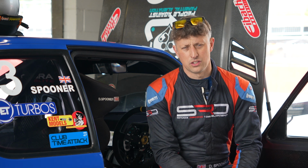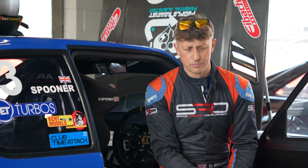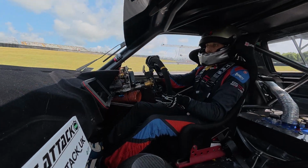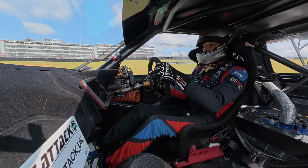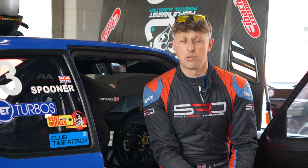Got some damper changes to make, so we're running like 4-way Ohlins, and there's so much adjustability on there, and there's a lot of movement for minimal amounts of adjustability. So now I'll play with those, just change some rebound settings, I think, just to dial it in a little bit more. Got some wheel spin coming out of the corner at the bottom of the hill, so let's try and eliminate that. Other than that, we're all good and ready to go for attack 1.